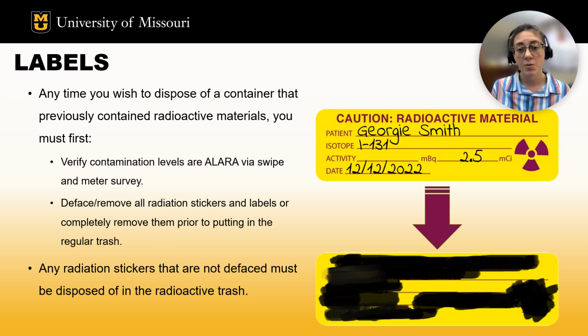If you need to dispose of a container that has a radioactive sticker on it, you can either remove the sticker and dispose of it in the radioactive trash, or you can deface the sticker and throw it in the regular trash. It is an NRC violation to dispose of labels with a radiation trefoil in the regular trash.